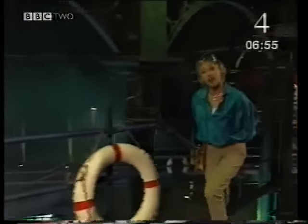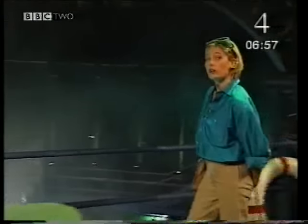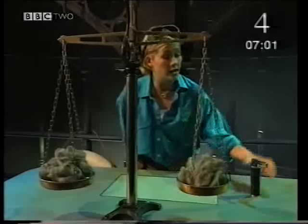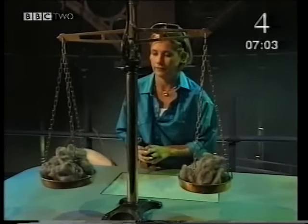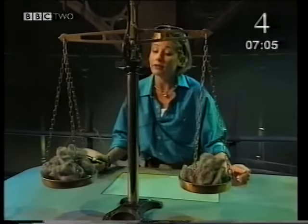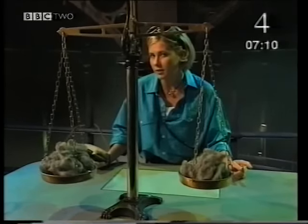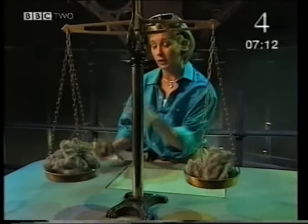So, colour, taste and texture can all change in a chemical reaction. But I'm going to investigate another property, mass. These pieces of iron wool have equal mass, the scales balance. But what do you think will happen to the scales if I burn this one?